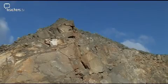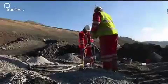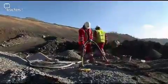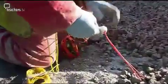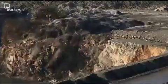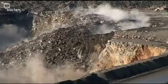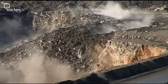Taking the rock out of the ground is the first job. One way of doing this is to use a liquid explosive, putting it into deep holes. That's the custard-looking stuff. It's then all connected together. One press of the button... well, that's certainly got the rock loosened up. Let's look at it again.